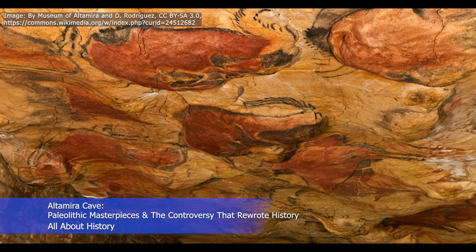Absolutely. And once the authenticity was settled, people could finally just marvel at the art itself. And the Sistine Chapel comparison, it's not hyperbole, is it? Not at all. The artistry in Altamira is just staggering. It really is a high point of human creative history. You've got these amazing polychrome paintings, delicate engravings, black outlines. Suggests a long period of use.